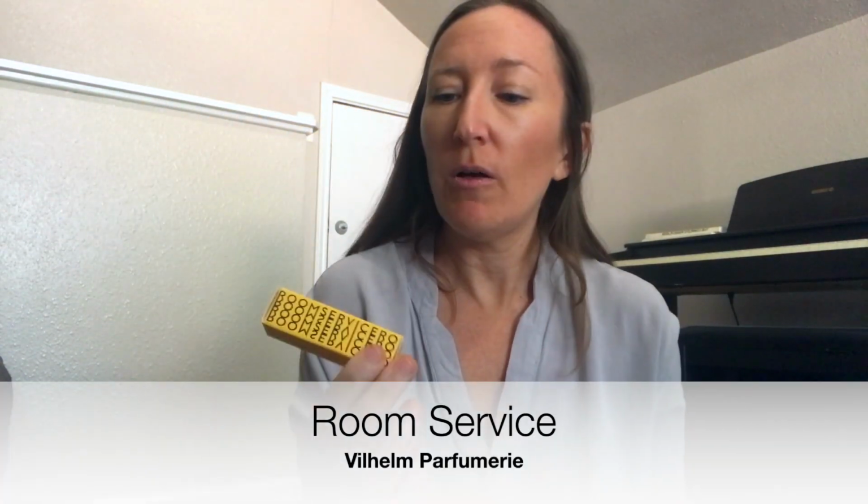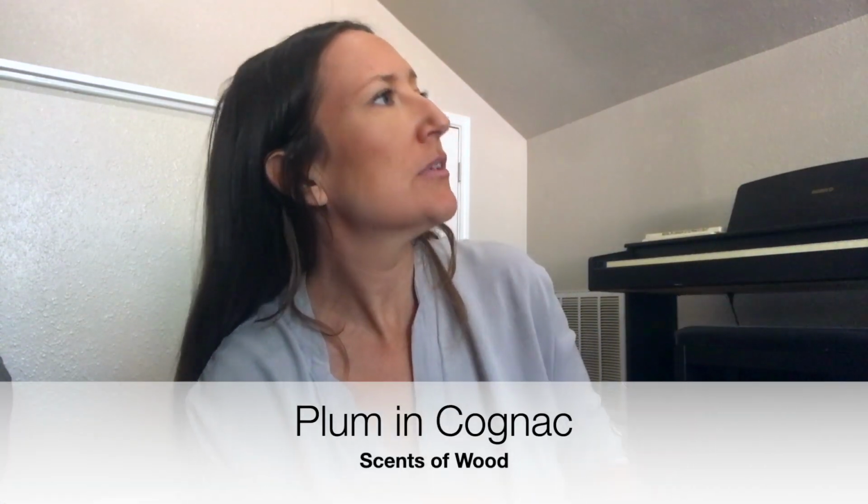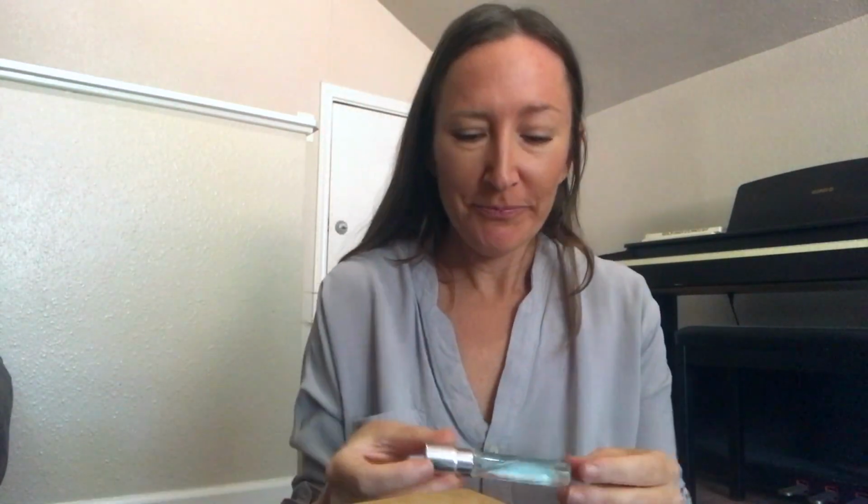Next up we have Room Service. This is a sample by Wilhelm Parfumery. Just not my vibe. Nice scent, but just not my vibe. Okay, next we have Scents of Wood Plum and Cognac. I actually am not sure if I'm going to get rid of this. Yeah, I might. That's going out of the pile. Never mind, scratch that. Not getting rid of that.